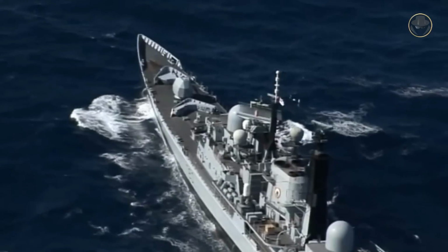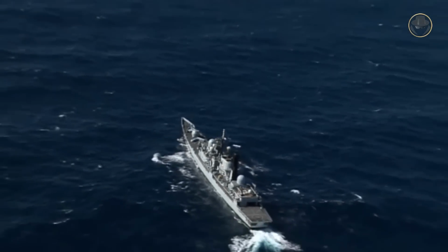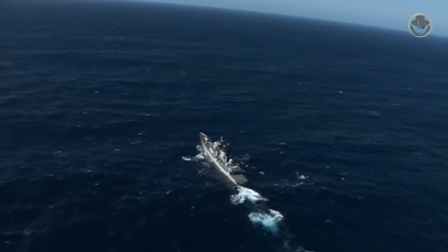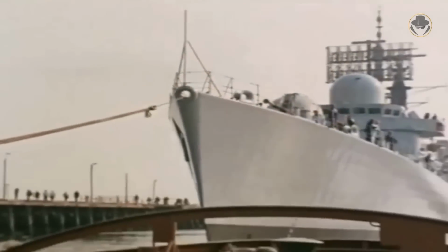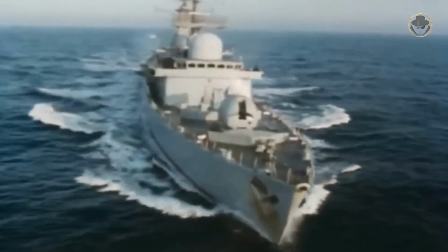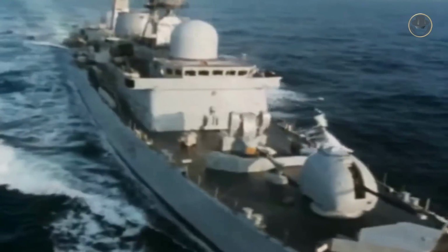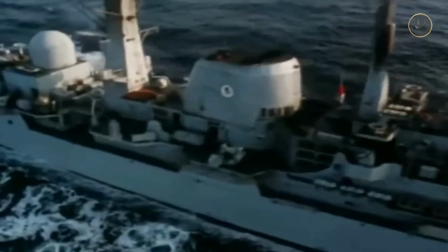The Type 42 class destroyers were designed according to the newest concepts at the dawn of the Missile Age and at the height of the First Cold War. The Royal Navy had great expectations for them. However, they took their place in the history books with their misfortunes as much as for their successes. Now, we're investigating the Type 42 class, one of the most notable British destroyers.